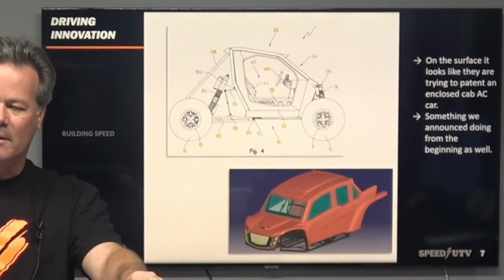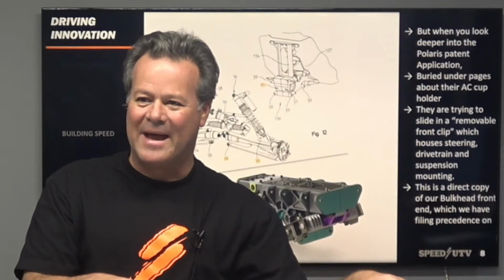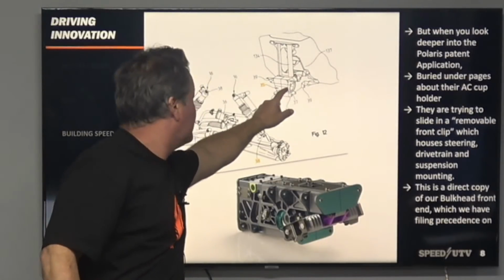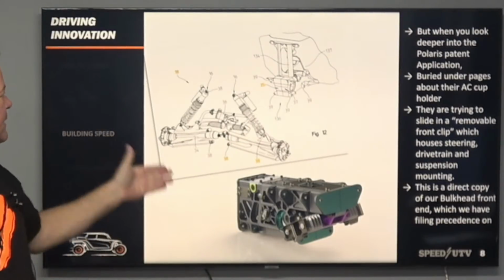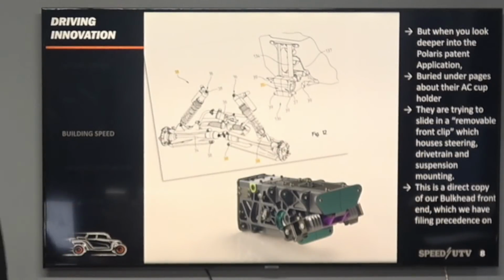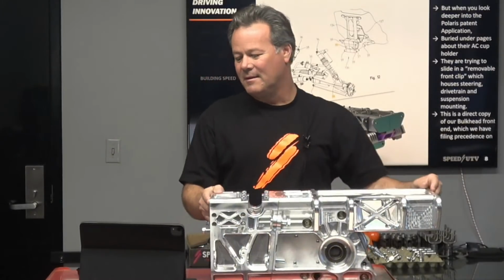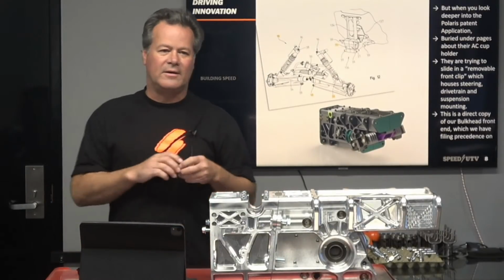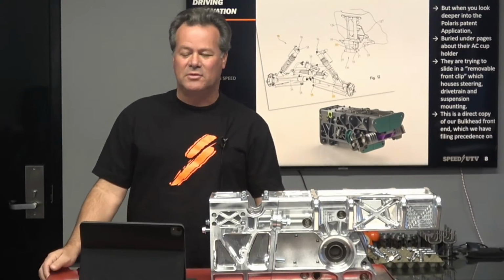But the AC cab was actually just a way to kind of sneak in the old front bulkhead patent. If you look over here on this guy, you will see that that is a bulkhead front end, where the suspension ties to the casting ties to the front center section, and it's very similar to what we did with the Speed UTVs. It plugs on right here. But what they did is they kind of slid it in under the air conditioned patent. Thank God we trump them on dates with the trophy truck one.